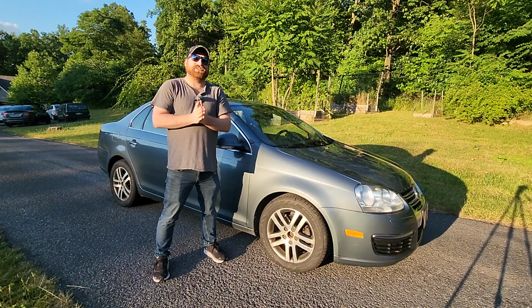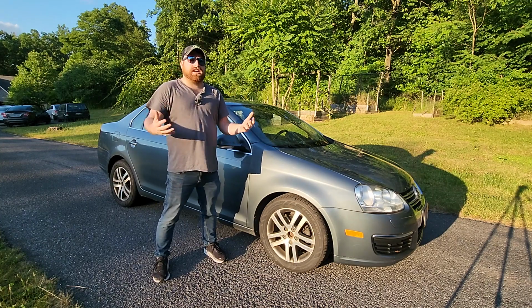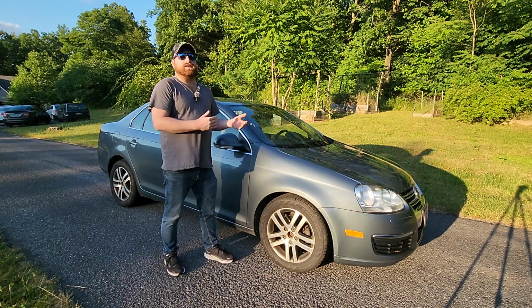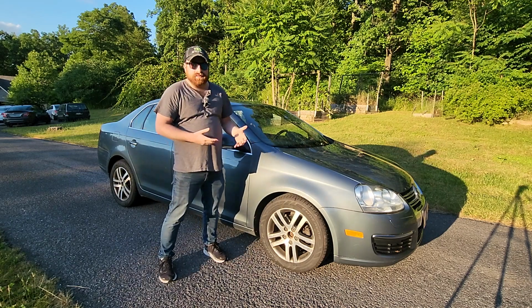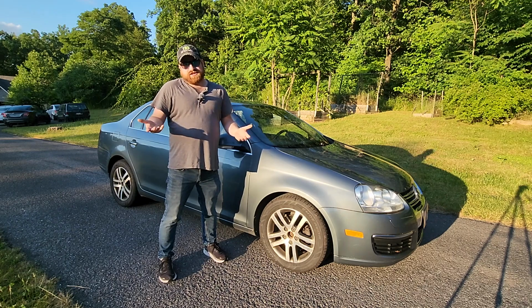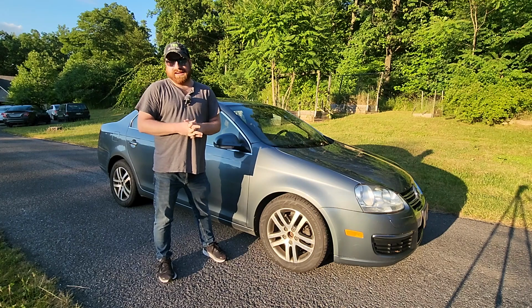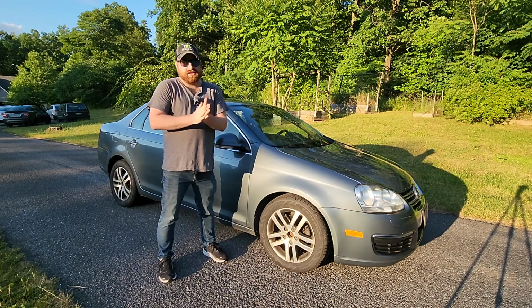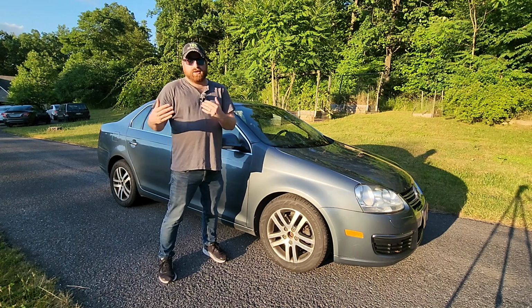Now back from the test drive, and we got to decide if this thing is a buy or a bust. The test drive went pretty well. I actually really do like the way these drive. I think they drive better than some of the other cars in this segment. I do understand that the car is slow. The 0 to 60 is just crazy that a car made in 2006 could be as slow as this is, but I understand that it's a diesel and the fuel mileage makes up for it.